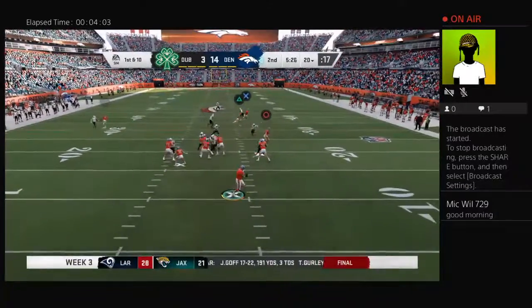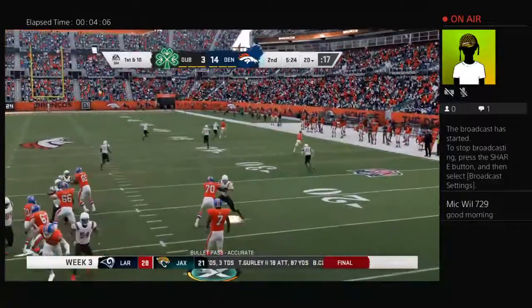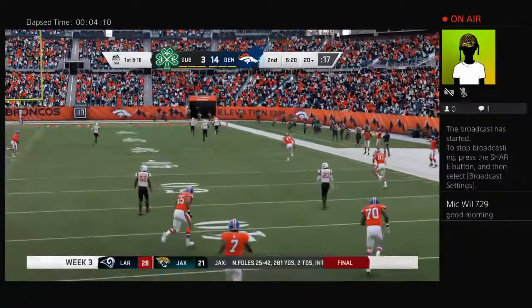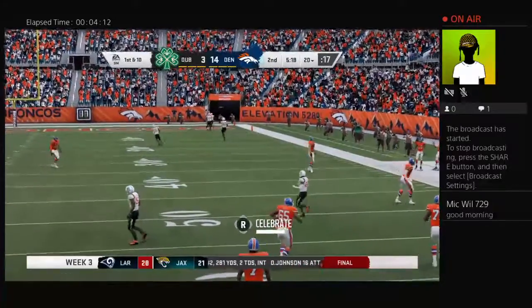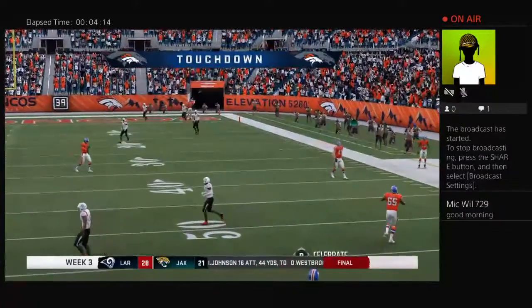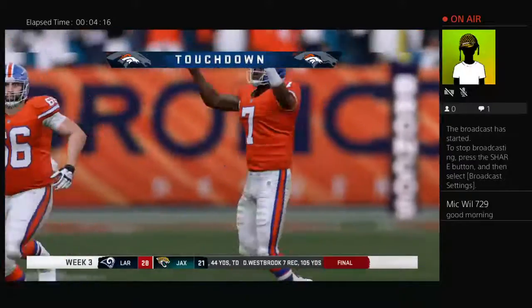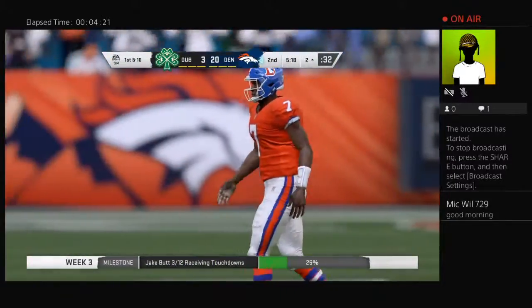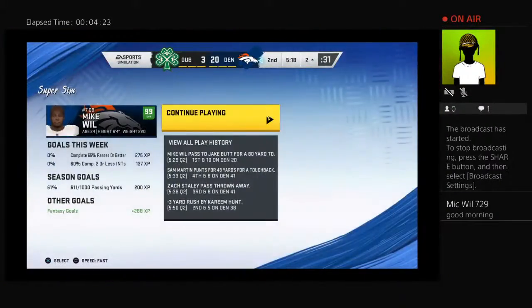The play fake. He'll look to throw. That's complete to Jake Butt. And he is into the end zone for a Denver touchdown. Jake Butt, an 80-yard touchdown. And the Broncos push further out in front.